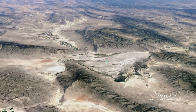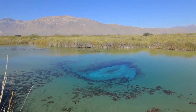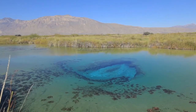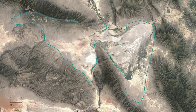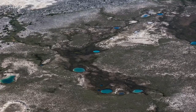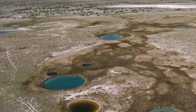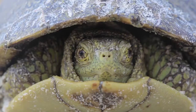Situated amidst an arid desert, the stunning blue pools are hard to miss. These freshwater pools, or pozas, are located in Cuatro Ciénegas, a butterfly-shaped basin nestled in the mountains of northern Mexico. Over 300 pozas span the roughly 800 square kilometer region. The area is teeming with biodiversity.